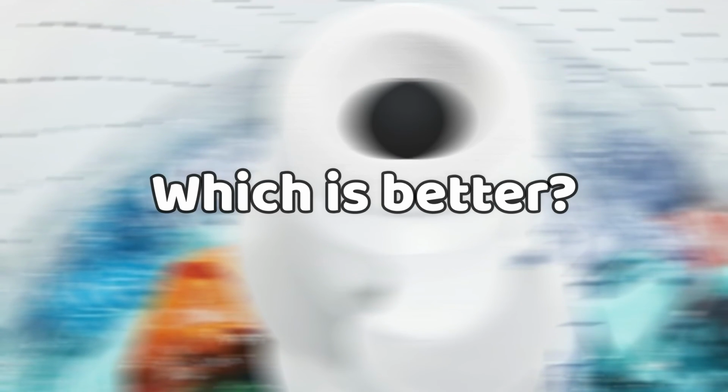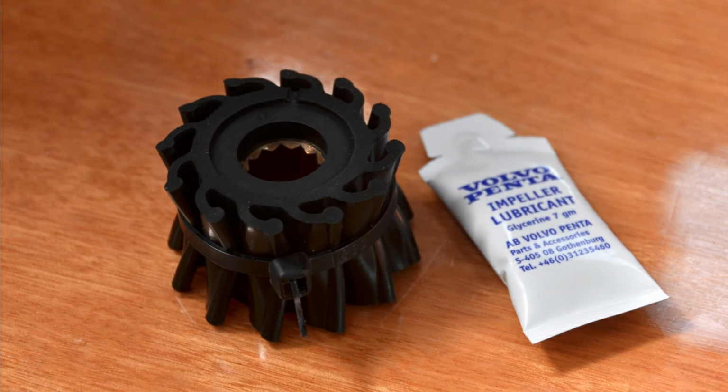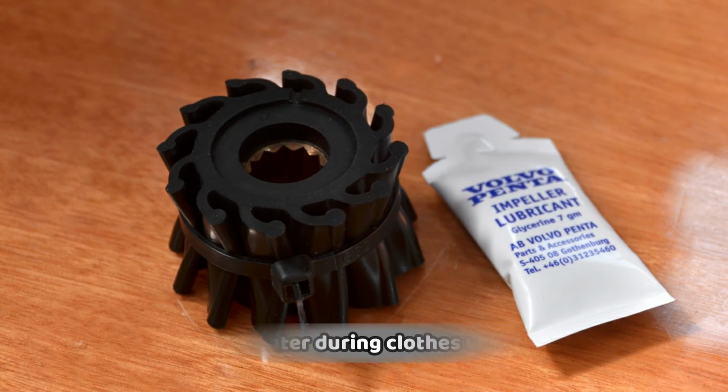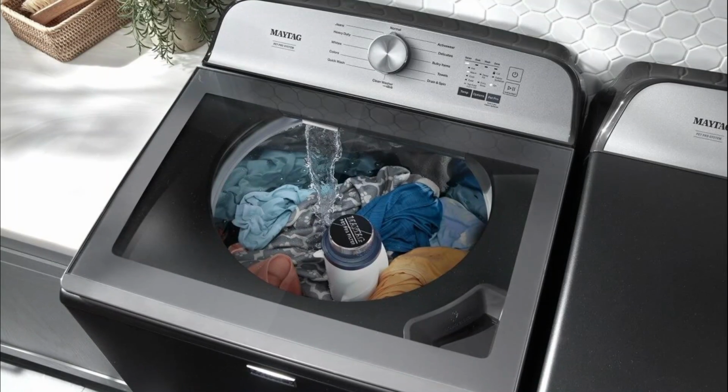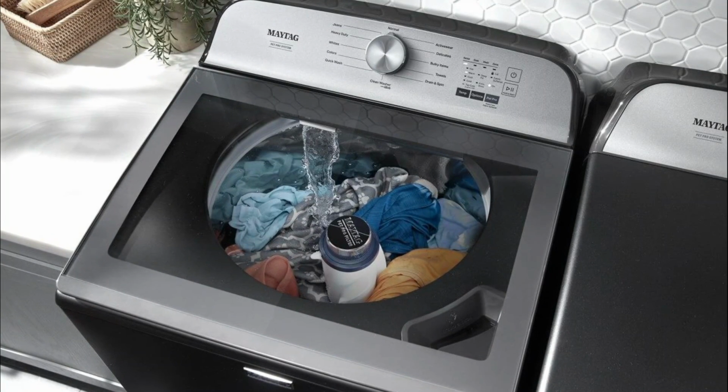Verdict. So, which is better? The impeller is a better top-load washing machine than the Agitator because it uses less water during clothes washing. Additionally, it's energy efficient because it uses friction between clothes and is very gentle on them.